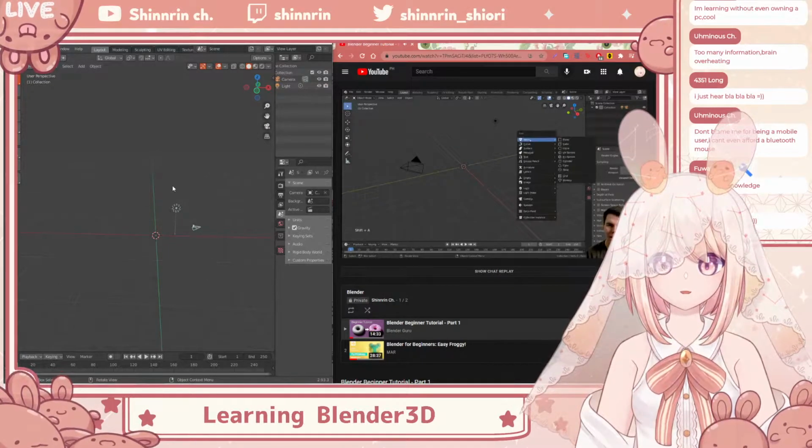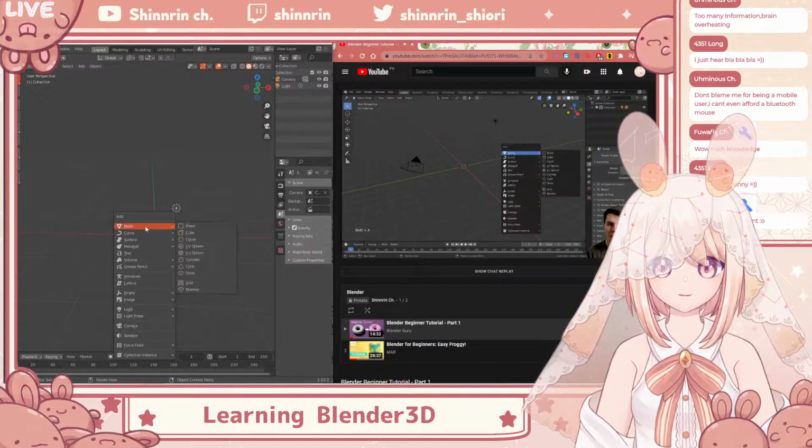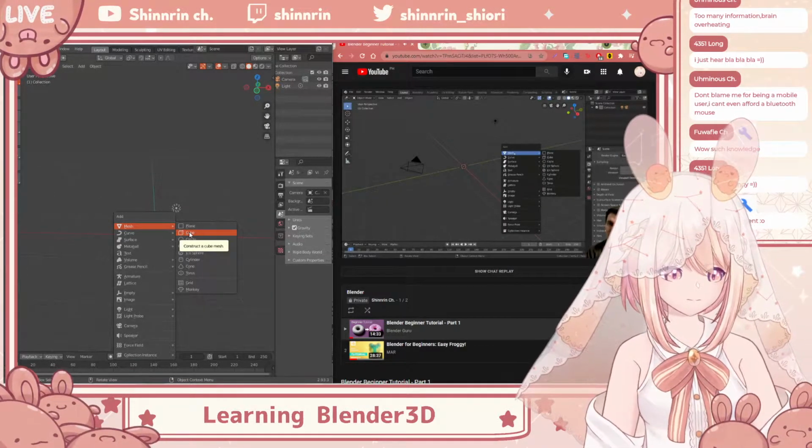So Shift A is a very common hotkey that you should memorize. Shift A. Shift A. Memorize it as add. I'm adding something. Shift A.